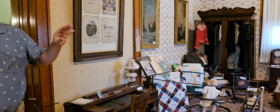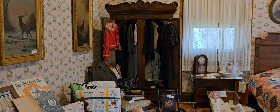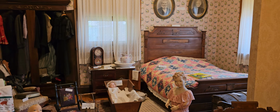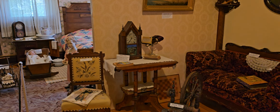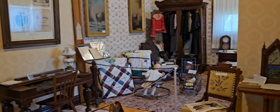All right, we are now in the Pioneer Room at the Pioneer Museum, and this room is meant to showcase what life was like for early European pioneers coming to Martin County in the mid 1800s. You can see back here we've got our bedroom set, meant to show what living quarters would have been like for pioneers in those days. Other things like a living room set, just to show how they would have lived when they got over here. And no electricity, so it's a different time. Yeah, no plugging your phone in.